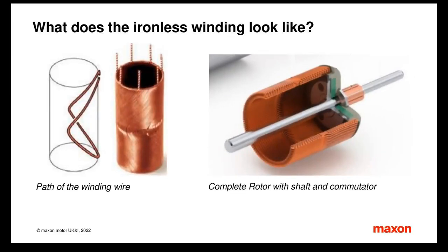So now we come on to the ironless winding. We've seen how most motors are made, 95%. Now we're looking at the 5%. If we look at the picture on the right here, this is what the rotor looks like in an ironless motor.